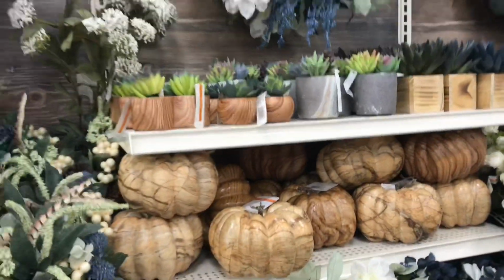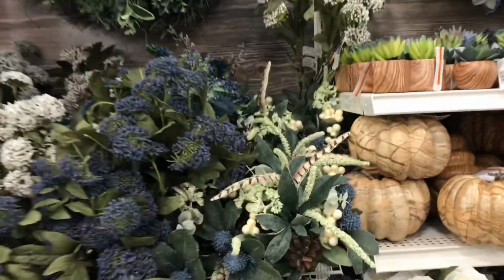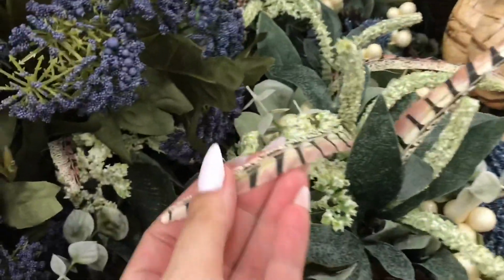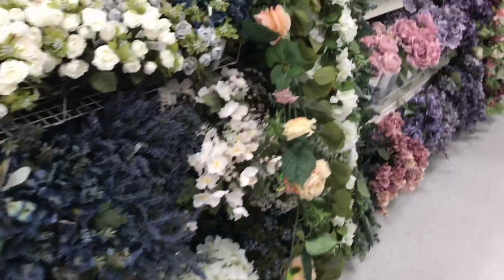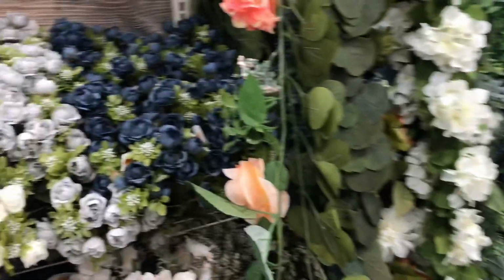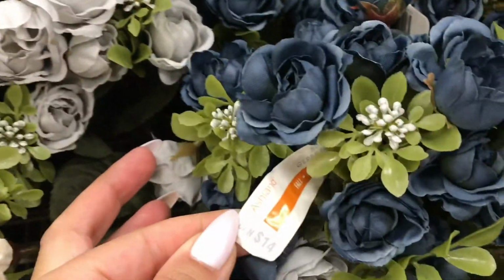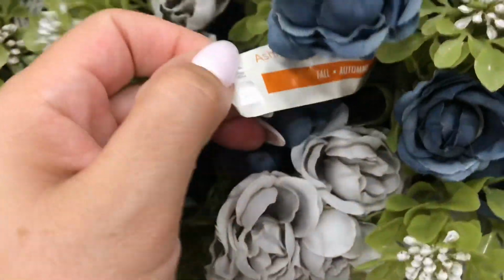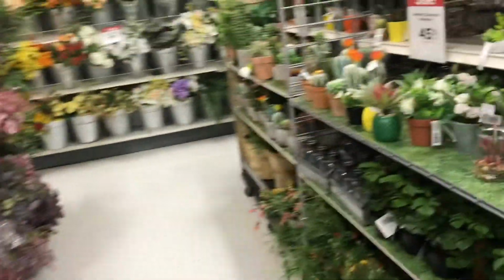Look at these. They're so pretty. I love blue and white. This is definitely right up my color scheme in my house. Oh, look. These are faux feathers. I love the blues. Now, in my home, I have a lot of this royal blue. So these are perfect colors for my house this year. However, I do love the purples that are out down here as well. These are just gorgeous. The purples are beautiful. They just don't go with my color scheme.